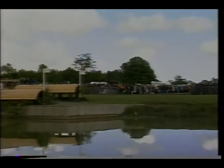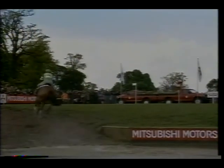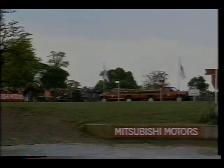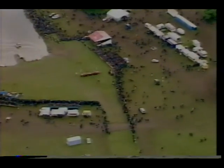Star Appeal, look how wide that shooting butt is. 6 foot 3 across, almost as wide as the horse himself. And the crowds await the approach of Mary King. How will this horse fare at the lake? Oh, he knows what it's all about. Mary sits tight, the crowd give a cheer. And you can see them all gathered round there despite the weather.